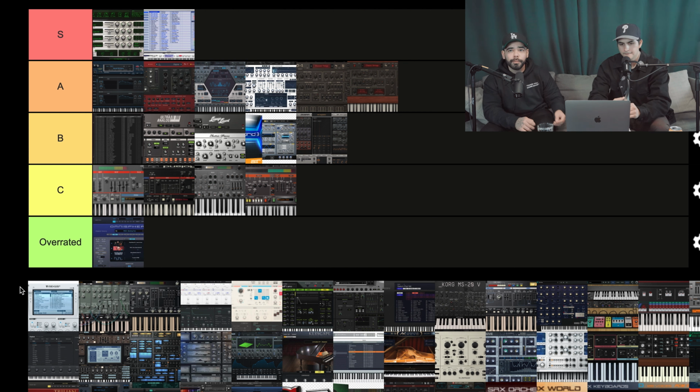The volume is a problem. You have to turn the volume all the way up. But as far as the sounds and that classic Neptunes sound and all that that was going on, I like that.